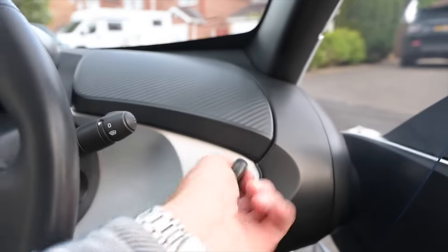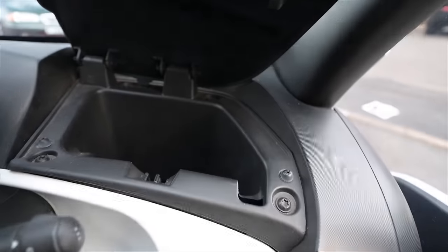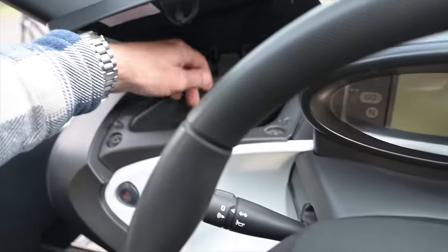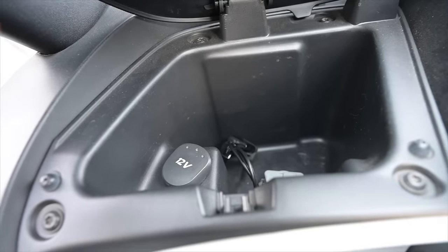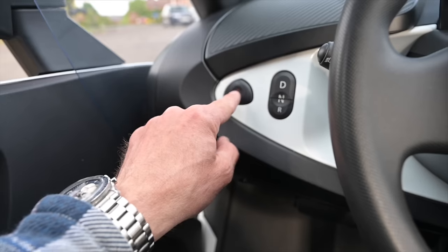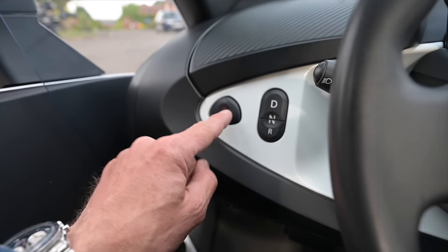This one is lockable, so you need your key to gain access to this one. Nice deep pocket. The one on the other side has got a USB and the OBD port and 12 volt socket. So lots of useful stuff and stowage and power options down there. Then we've got our other various controls. Hazard lights speak for themselves. I do like the triangular pyramid and the bomb about to explode warning sign.